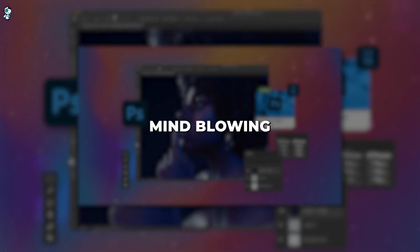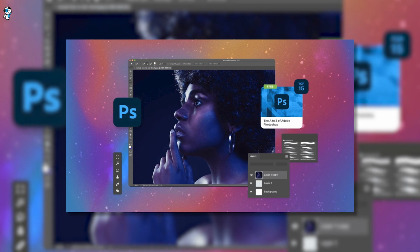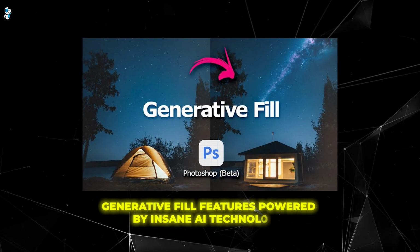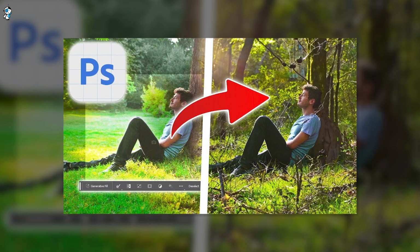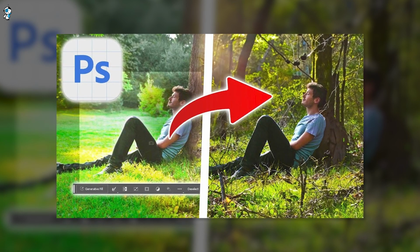Get ready for some mind-blowing new Photoshop magic. Adobe just dropped an update that is about to change image editing as we know it. I'm talking about the game-changing new Generative Fill features powered by insane AI technology. This radically advanced tool lets you transform ordinary photos in unbelievable new ways you never could have imagined. Creativity on steroids doesn't even begin to describe it.